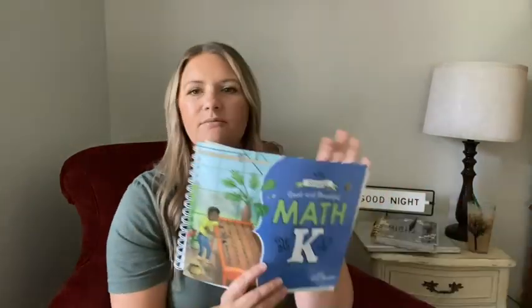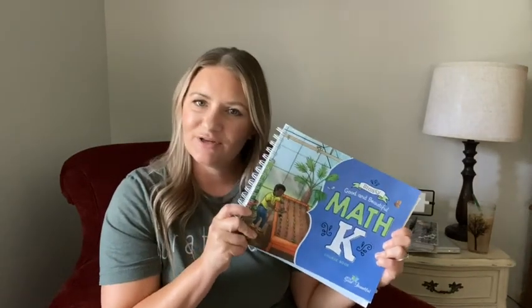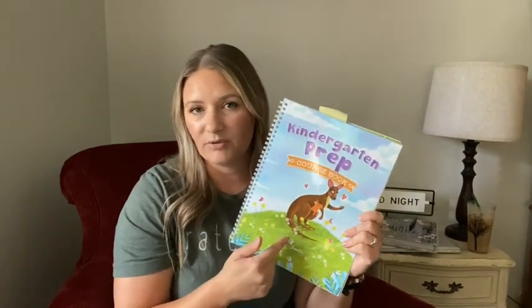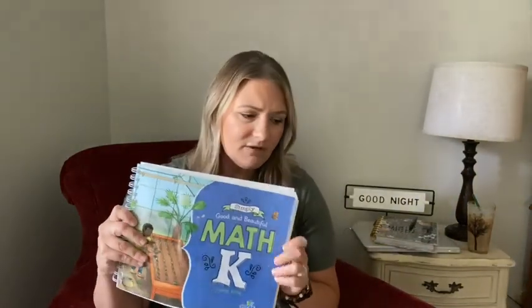The other I've mentioned already is Good and the Beautiful. So let me go ahead and get that out. So for math, we are using Math K, Good and the Beautiful. He's really excited about this. Right now, he is currently using, you're gonna hear me shuffle, he's currently doing the kinder prep, and before kinder prep, we did the preschool, and he really, really loved it. It worked really, really well. We are about 5 lessons away from being finished with this. So after that, we will go right into Math K from the Good and the Beautiful.